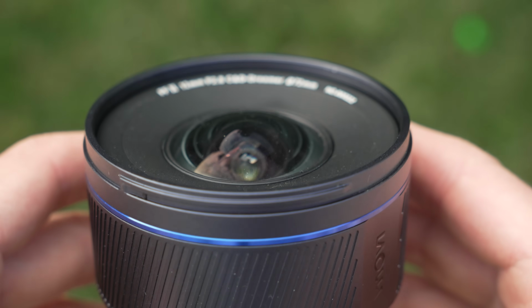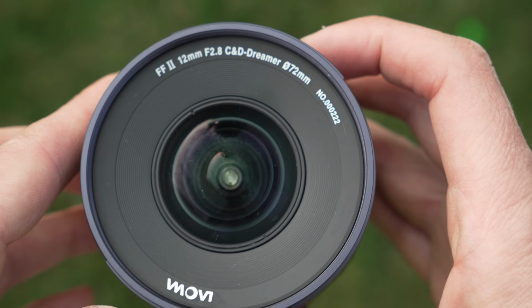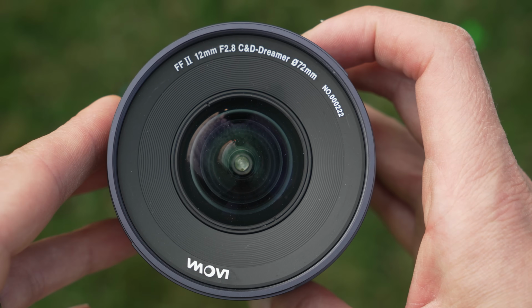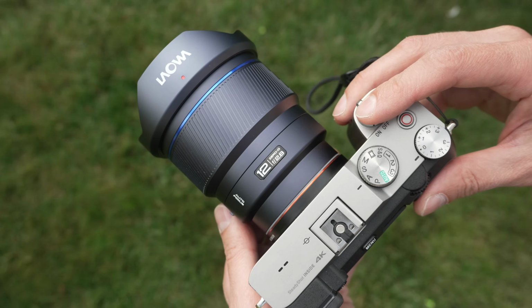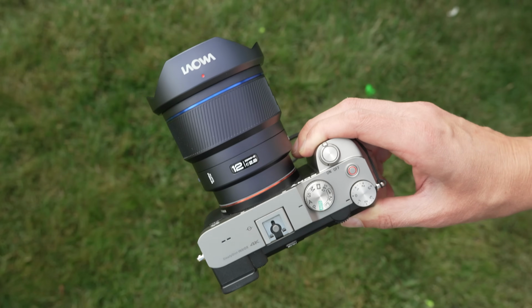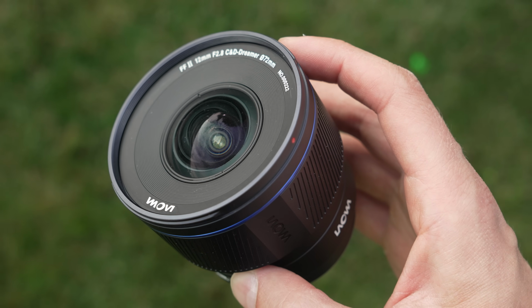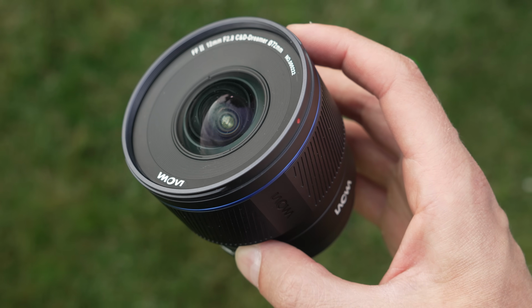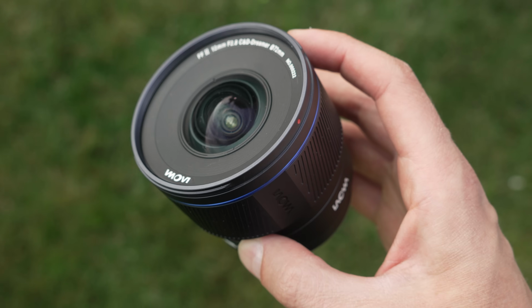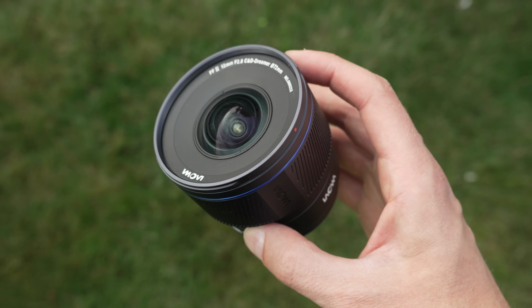Around the front is a 50-cent piece sized convex front element, some specs on top, 72mm filter thread, and Laowa logo. It comes with a metal premium feeling rose petal lens hood that I left on for all of my testing. Inside there are 16 elements in 9 groups, a 5-bladed aperture, and an autofocus motor that is probably a stepper motor, but that's just a guess because I don't have any specs in the literature that I received.